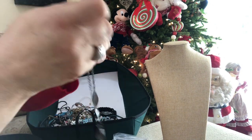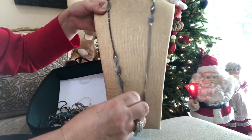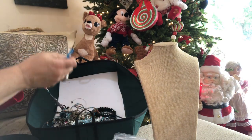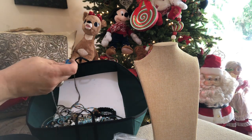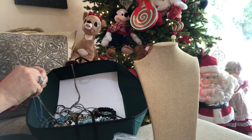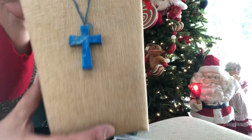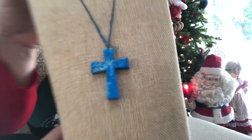This one is number 10. I'll put it on there so you can see it. This one's number 10. And how about this pretty cross? Looks like it needs a new chain, but it could be maybe, I don't know, maybe blue lapis? Not sure. But let's see it. Yeah, it definitely needs a new chain, new cord. Well, maybe not. That's number 11. How pretty that is. It's beautiful.